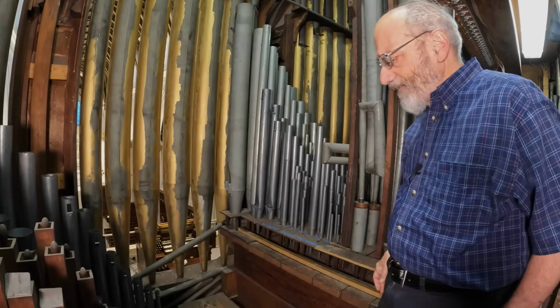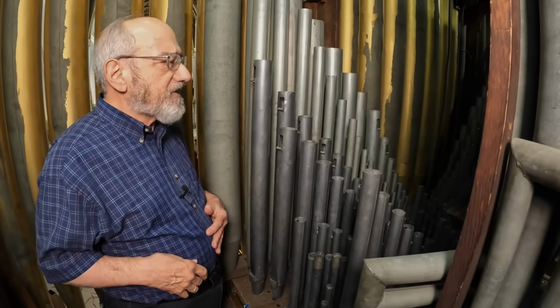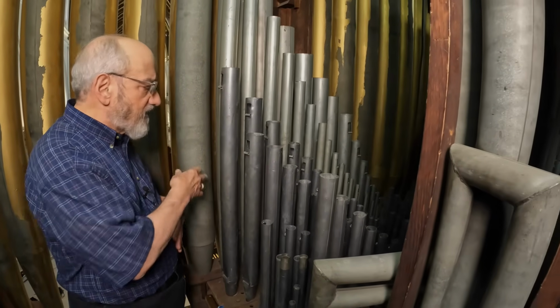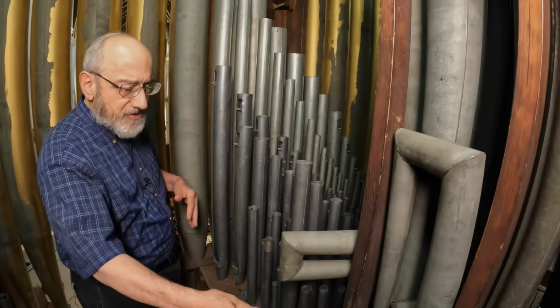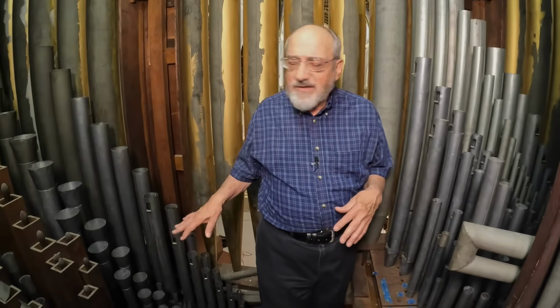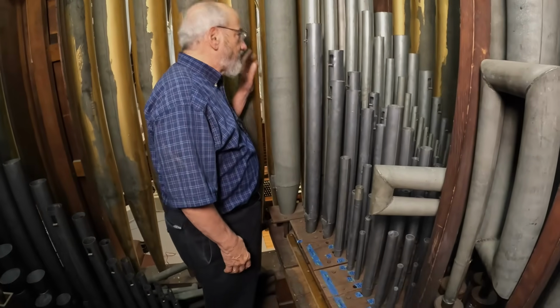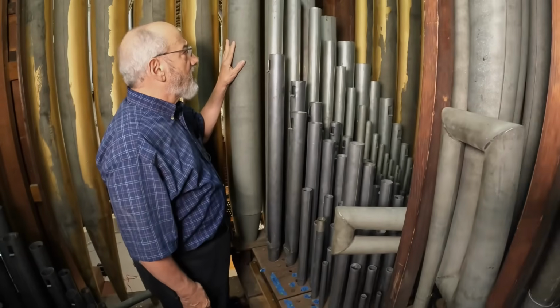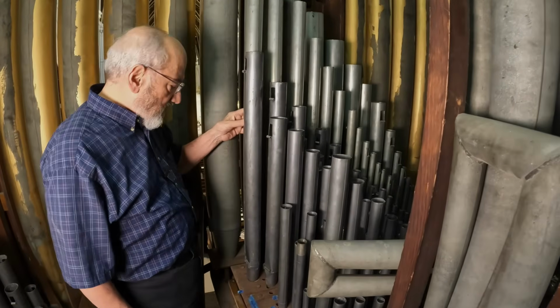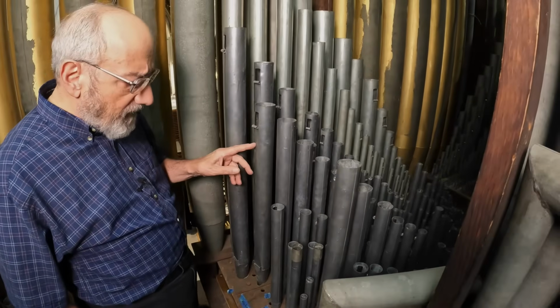But this is the center chest. It's also diatonic, but it's smaller. So there are three chests, as I said. There's the center chest, which basically has the principal chorus, the mixtures, and the reeds. And then the big eights and other stuff on the two outer chests. So we have here the 8-foot open diapason. There's an 8-foot, looks like a gamba. It's pure tin. There's a 2 2/3 and a 2-foot.